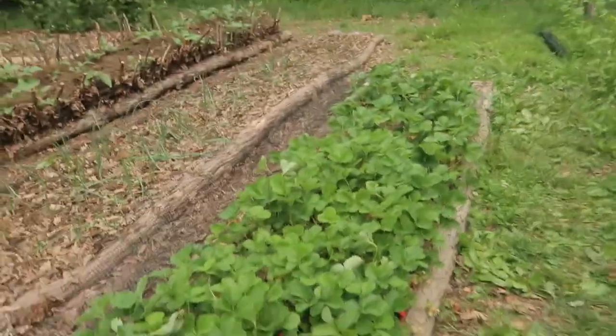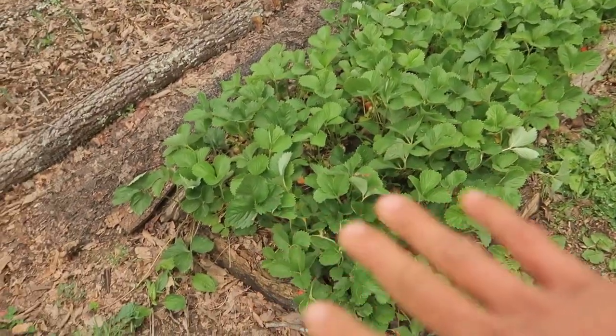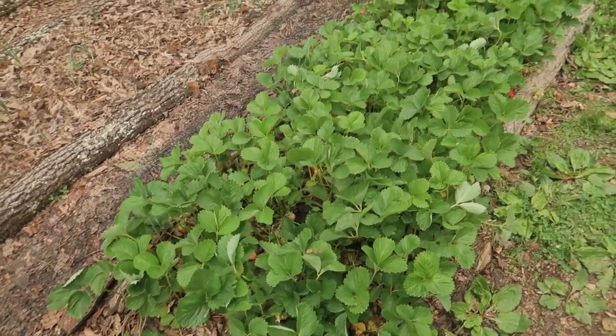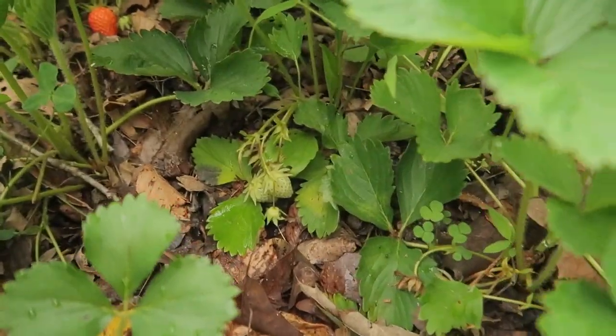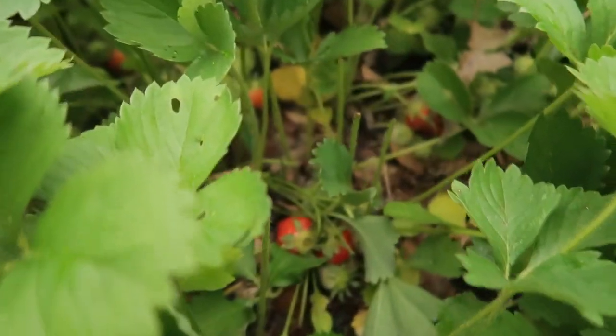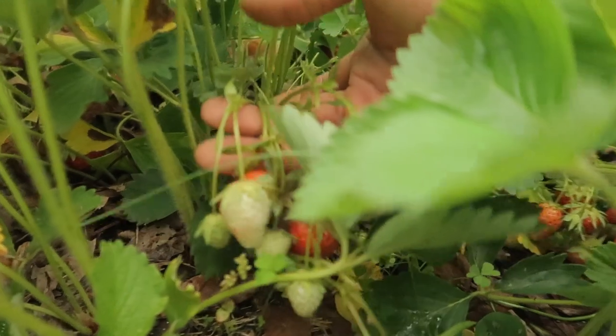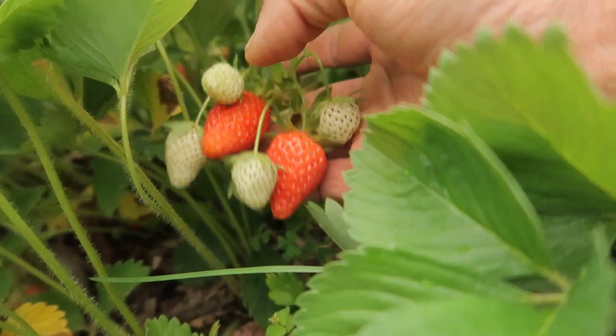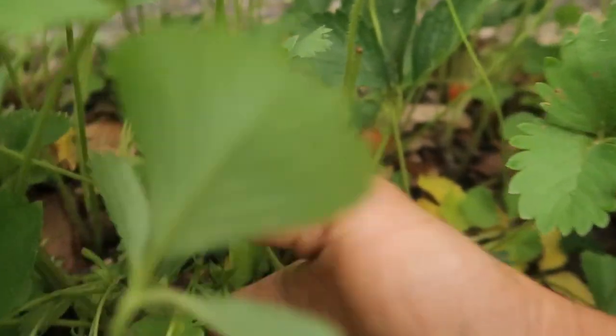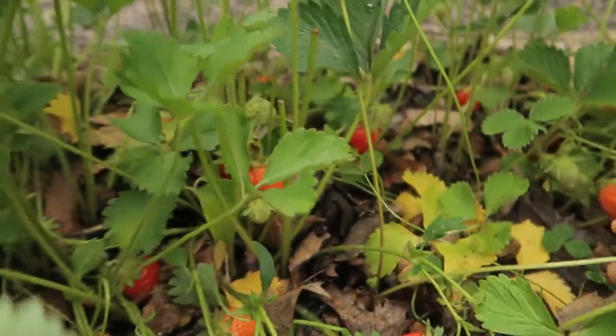And I want to show you, it's not a very big patch. It's maybe 15, 20 feet at the most. And I still got tons growing and ripening on the vine still that I'll be able to harvest in a couple more days. And look at this cluster. I still got the white ones and I still got almost ripened strawberries, and they're all over inside. And I didn't do anything special with them.